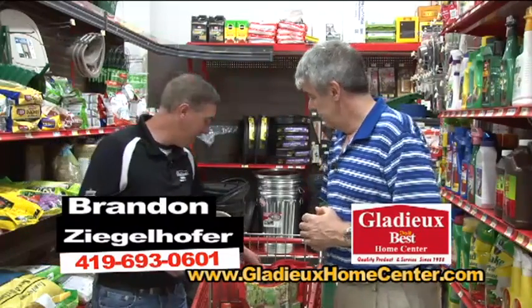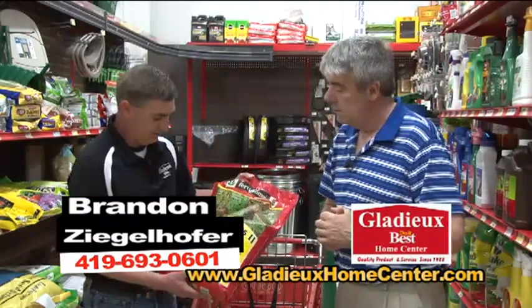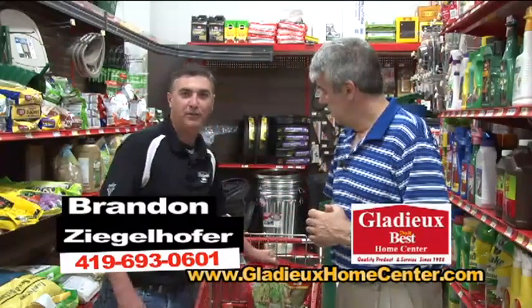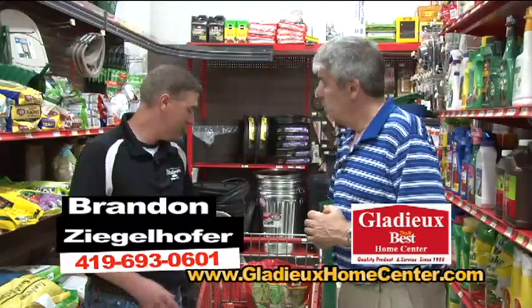We have a great one here that Fertilome makes called For All Seasons with Lawn Food, and it'll kill selective weeds up to 6 months. And it's a great product. It's a lawn fertilizer plus weed killer. And the key is you can put it on now, May, June time frame, and it'll kill the weeds all the way up to October.